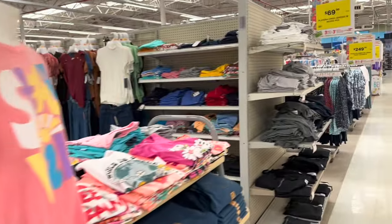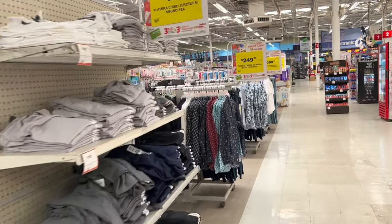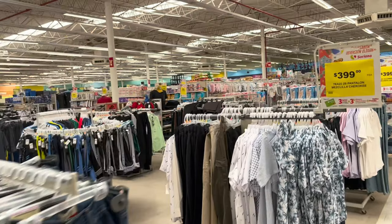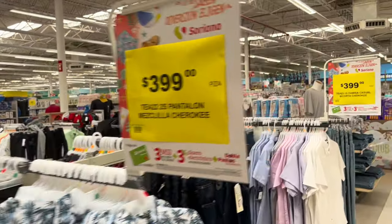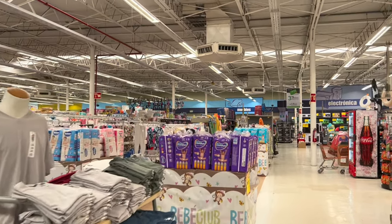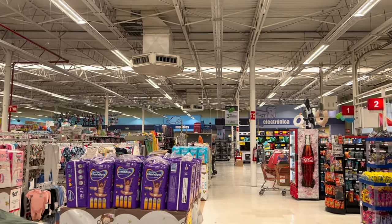They have clothes here, kind of like a Walmart. Although there is a Walmart in town, this is just not it. And if you see up ahead, you have television sets and, yeah, stuff like that.